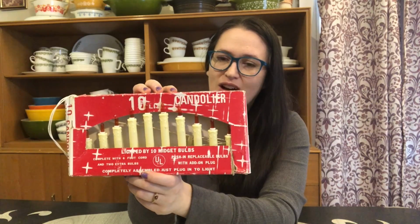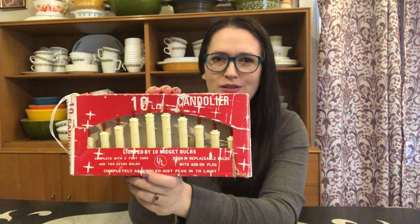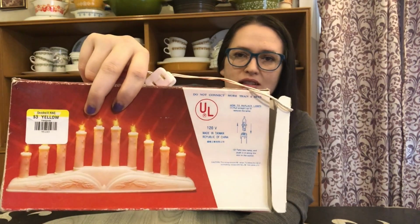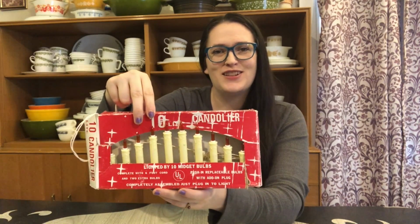So this I grabbed is a vintage candle holder, and I paid about $2.60 for it. And I don't know, I just thought it was a fun little piece. You can see a little bit better detailing of what it looks like once it's lidded up here. And yeah, I just thought it was a nice piece and will definitely pair well with lots of vintage Christmas decor.